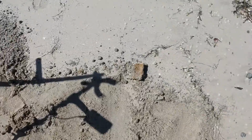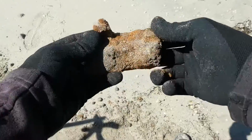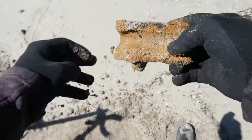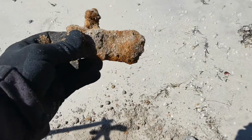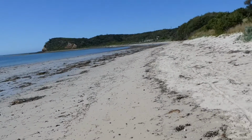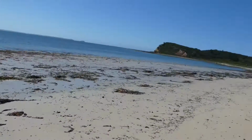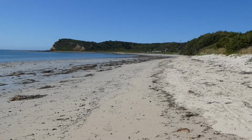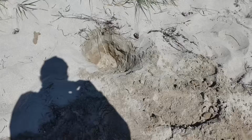Alright guys, I got a signal down here, 15, 16. And as you can see, it's just a clump of old steel. Nothing fancy. I do get the feeling that this beach has a fair bit of history to it, and I reckon it would have been a working beach at some point. A lot of ships coming into port, so that's why I get the feeling there's going to be a lot of rubbish here as well.